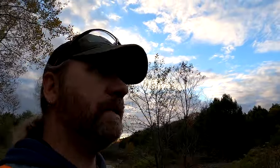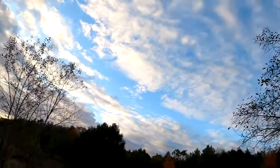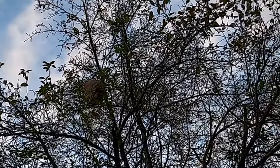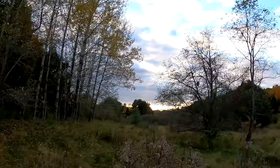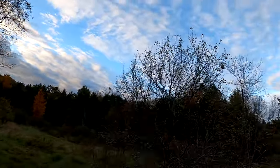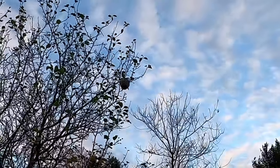This is kind of cool. It's a big old apple tree. I don't see any apples on it, but that is a huge wasp nest. I'm not far from that last wasp's nest. And then there's another one right here.